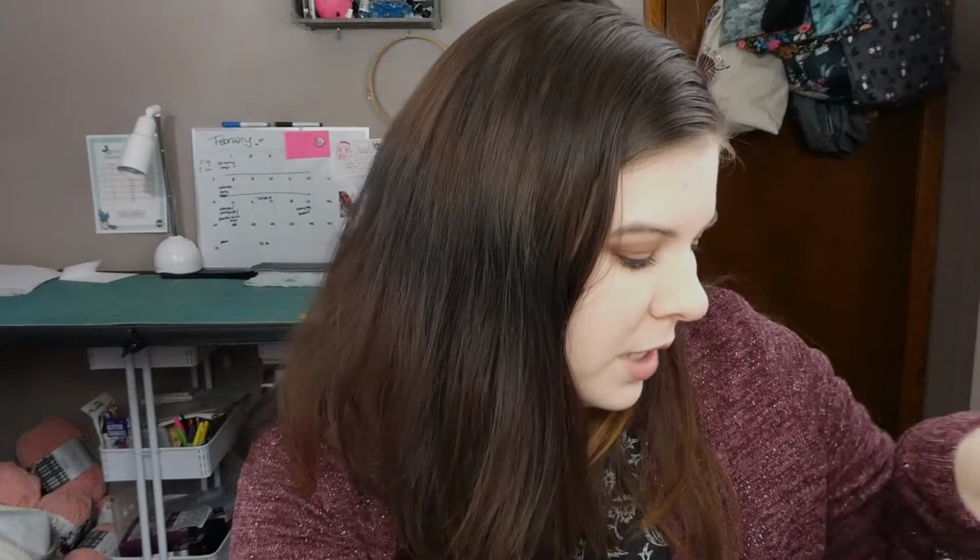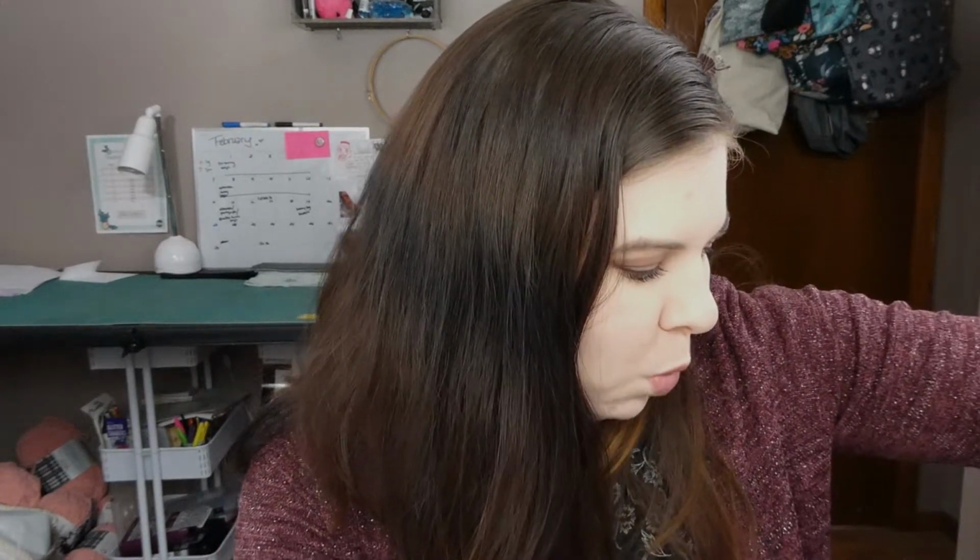regular size yarn. I think this is a sport weight. I don't have the tags in my project bag, but this is linked below, and I did put all of the yarns on my Ravelry page. So if you were interested in that, you can go ahead and look that up.